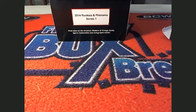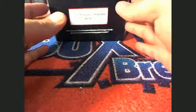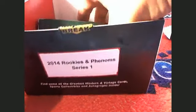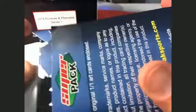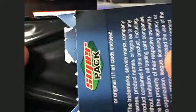Next up to the plate is going to be Kaysen in box number 5. Box number 5. Next up, taking a swing, stepping into the box. Good luck, my friend. Uh-oh, there's only one card in here. There's only one card. Let's see what it is. Vintage. Could it be?